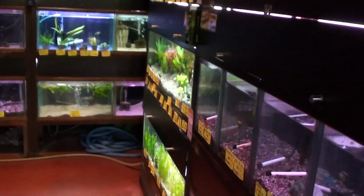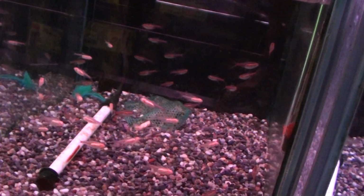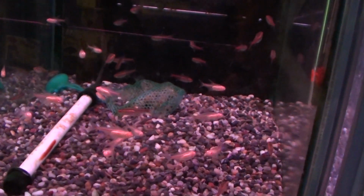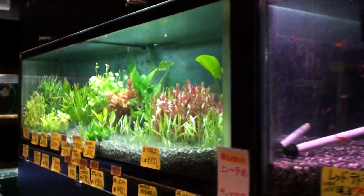So, I don't know what to take a look at first. There's so many. Some types of tetra. Looks like maybe rasboras or some type of... Maybe. Ooh, look at those. Pictures right there, nice color. Actually, I have a few of those. Let's plant the tanks right here.